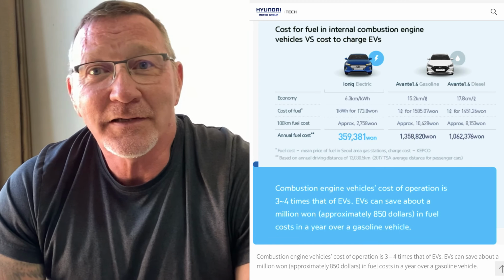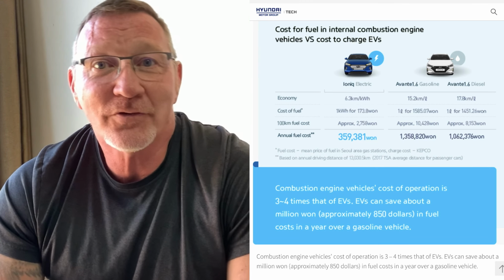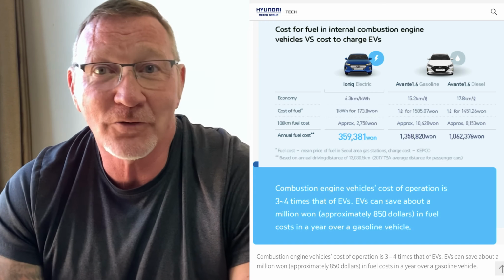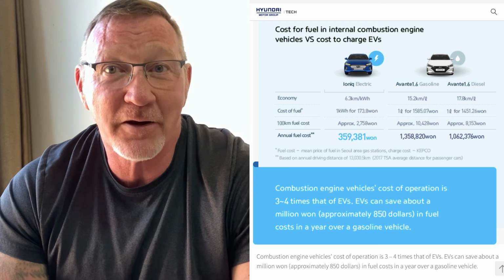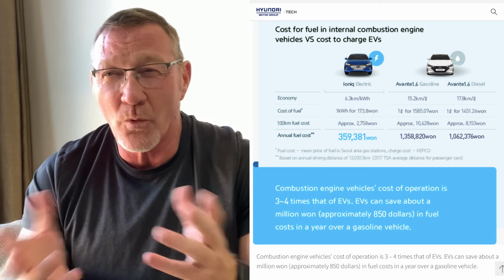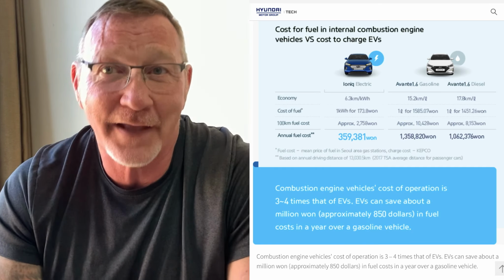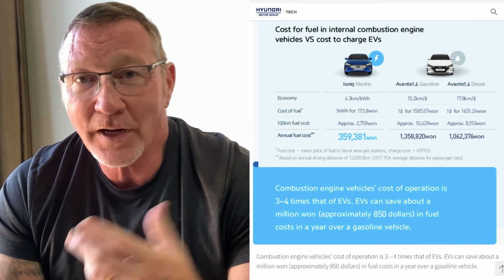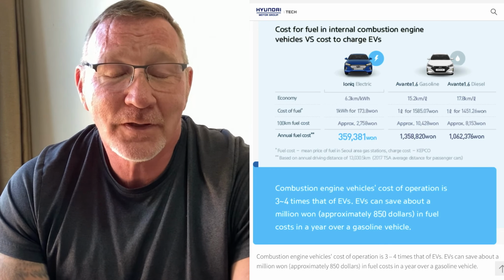Now, with that being said, electric vehicles in Korea can save you money. The combustion engine vehicles' cost of operation is 3 to 4 times that of electric vehicles. So EVs can save you about 1 million won per year, or around $800-900, in fuel when compared to a gasoline vehicle. But like everything else these days, electric charging rates are increasing everywhere, so keep that in mind.